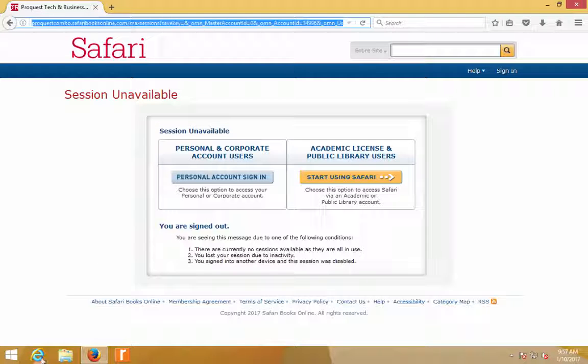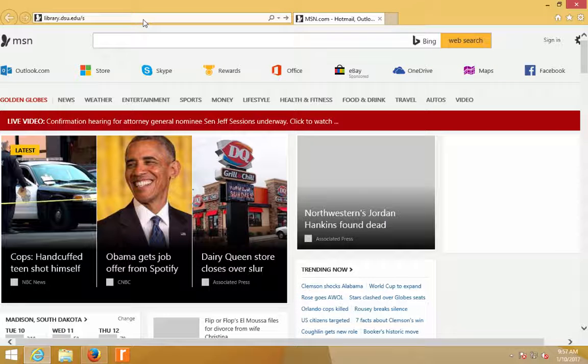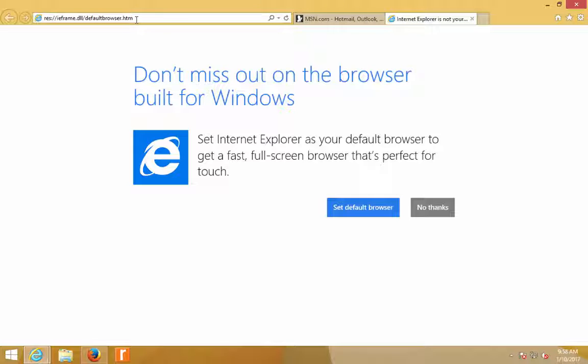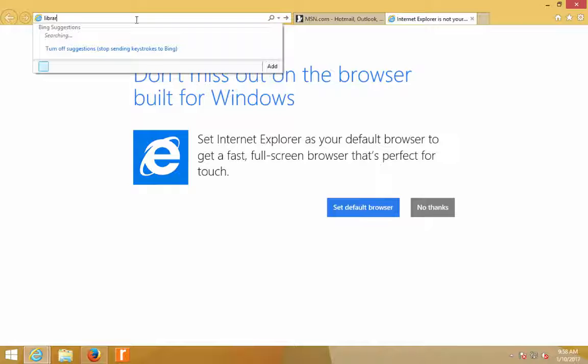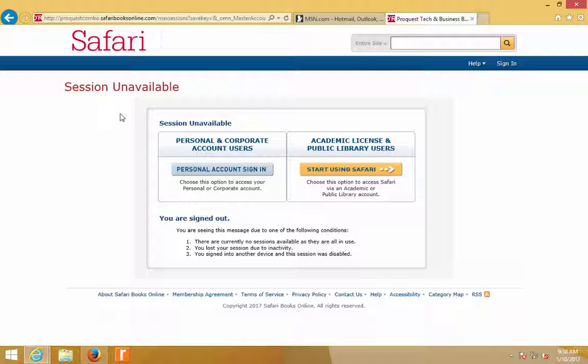Firefox, Chrome, both. Let's roll the dice and try some of this. Because I know I've not been to this website with this browser. Oh my gosh. Thanks. Oh, don't miss out on the browser built for Windows. Yes, please. Thank you for interrupting what I was typing. There are no sessions available, so maybe there's just too many people on it right now or something.